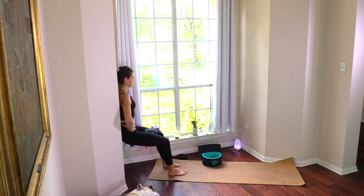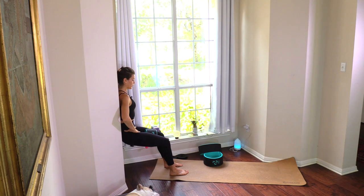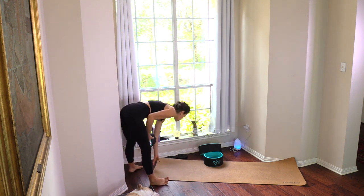Squeeze, release. Squeeze and lift the lower belly up. Release, squeeze, release. I have good core exercises prepared for you for later. Squeeze, release, squeeze, release, squeeze. And when you squeeze, you lift mula bandha, lower belly. Release, great. From here, press yourself out and away from the wall.